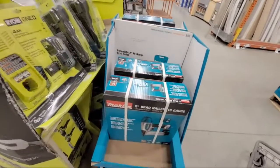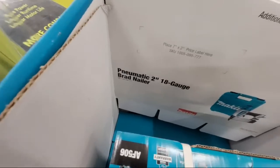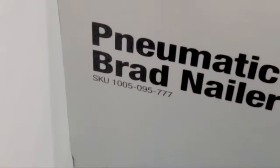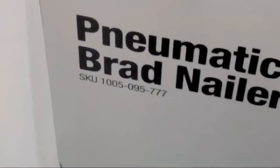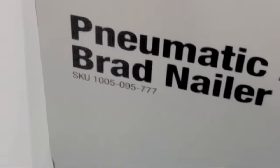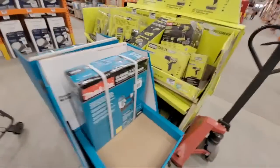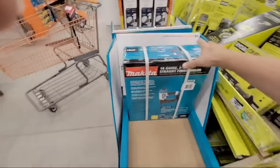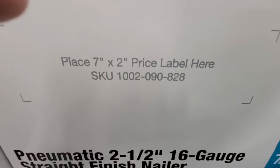And there's your SKU number. Let me zoom in on the SKU number, so you can check it out online, see if it's online yet. All right, and then on the other side here, we have a 16 gauge straight finish nailer. Again, with no price, but there is your SKU number for it.